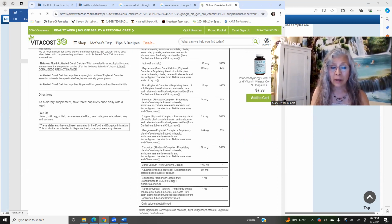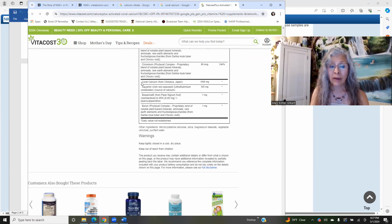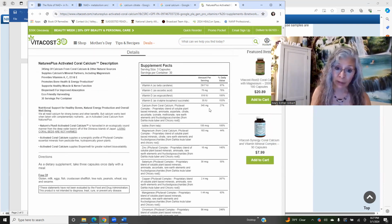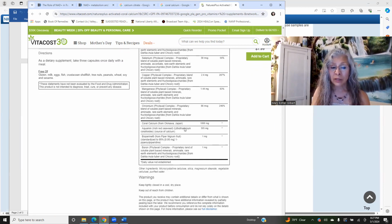Okay, so you see all these plant-derived, food-derived sources of minerals here. And here they have the coral calcium, which is the elemental calcium from those same beds, 1,000 milligrams. So not only do you have the 1,000 milligrams of augmenting nutrients to absorb that 1,000 milligrams, but also the 345 milligrams of more active calcium. So that will help the absorbability as well. So as you can see, they even have the chromium complex, okay?